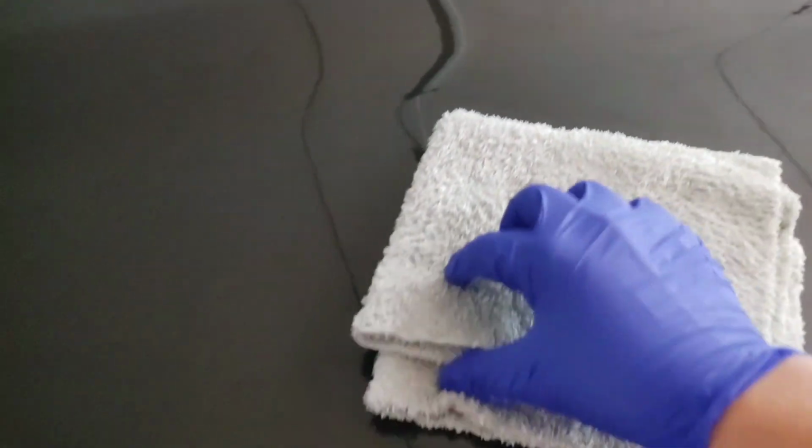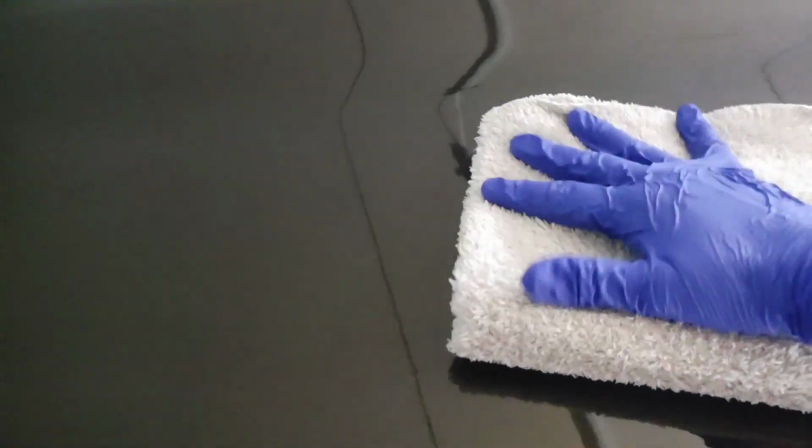So having quality microfibers is going to really help. Low lint, I like the ones from Auto Fiber. And then this is a Korean edgeless plush microfiber, very soft, very light touch. This is just to give us that little bit of extra confidence knowing that we're not going to have any high spots.